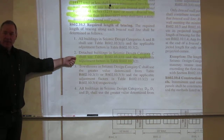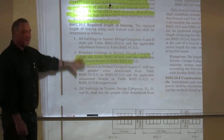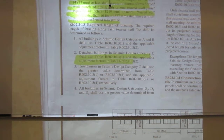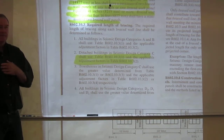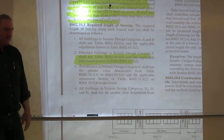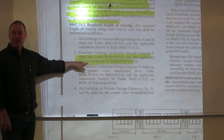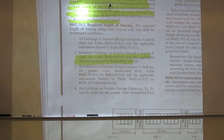We do have applicable adjustment factors. Remember, when you talk about codes, always look for these exceptions, because they're going to allow you to design around them. Number two is the best one. So in seismic design category C, that's us, a low risk for earthquake. Now California would be a D, Alaska would be a D, we're C. We can do adjustment factors. By that we can get less, because we don't have a lot of shaking. So that gives the table number. We're going to be in this table in a minute.